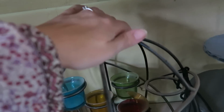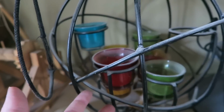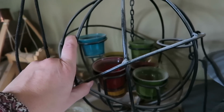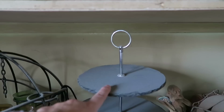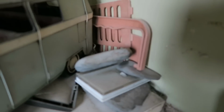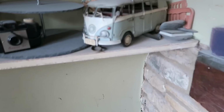But it also hangs up, and I'd love to hang it up, but I'm not sure exactly where, but that goes perfectly with the whole steampunk theme. It reminds me of those things that track the stars and time, and I can't remember what it's called. I always call them alethiometers, but anyway, again, that fits my theme. I've got a slate tea cake holder, another camera, a golem statue, and a camper van model, which I like, and some pebbles, and the top bit of the cat litter, which is kept on the floor down here.